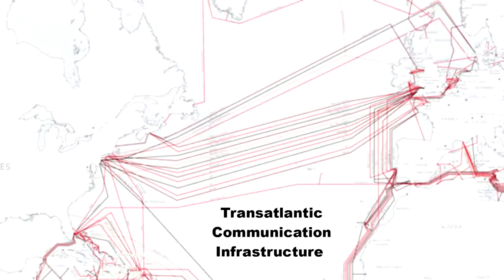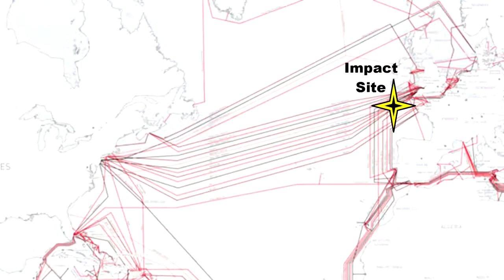It will also deal a devastating blow to Atlantic alliances which are dependent on a very sophisticated transatlantic communication infrastructure of deep undersea fiber optic cables. As you can see here, the impact site relative to this communication infrastructure gives one pause to wonder about where this asteroid strikes. Is it happenstance? Or are we looking at the possibility of a targeted projectile? Not only in terms of the communications aspect, but also for what happens next.